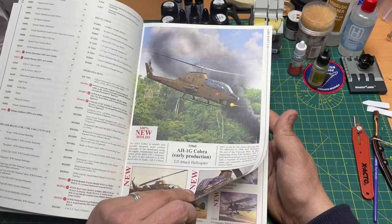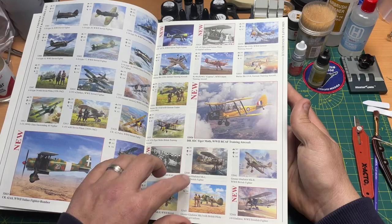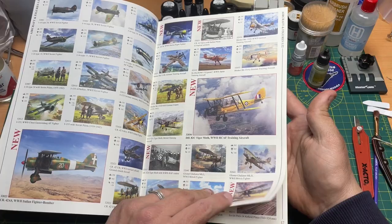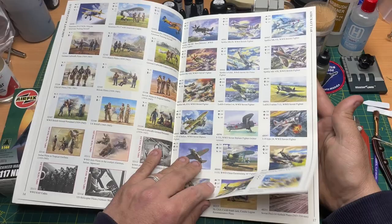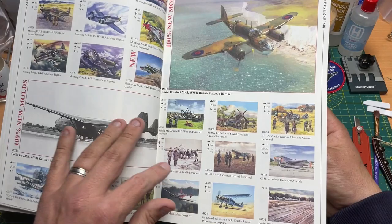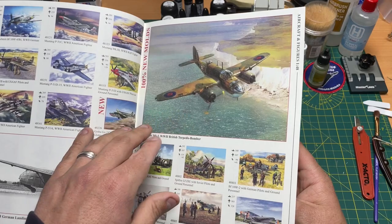Again, new kit there, Tiger Moth in 1 to 32 scale, Swedish Fighter in 1 to 32 is new. Figures at 1 to 32 scale as well, Cadets, British Pilots in tropical uniform. They've got a massive range here. Then they move on to the 1 to 48 aircraft here, moving through. They've also done, where Airfix have gone for the 1 to 72 scale Bristol Beaufort, this one here, Mark I World War II, they're doing it in 1 to 48 scale.